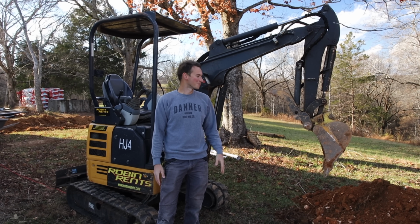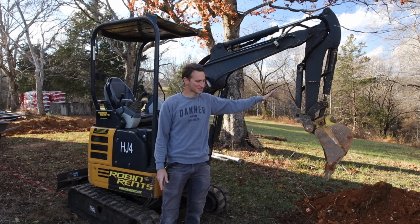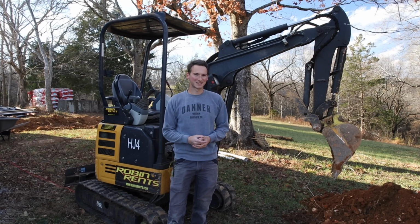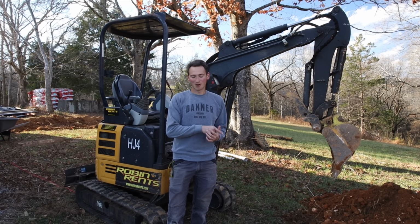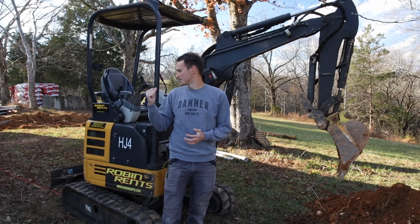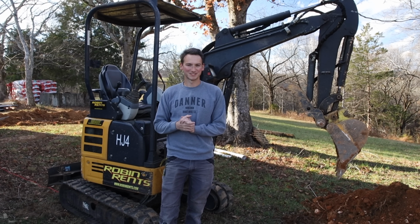All right, so we are wrapped up for the day with the mini excavator. Made it about 60 feet. I'm just finally starting to get the hang of the controls. So tomorrow when we come back, we should be able to just knock out the rest of this. And we're gonna fill this up with fuel and come back tomorrow and get it finished.